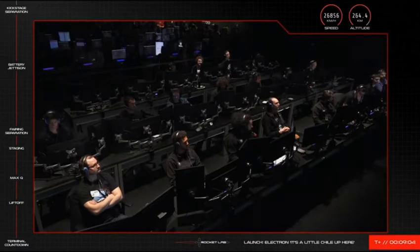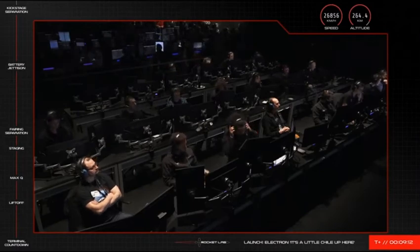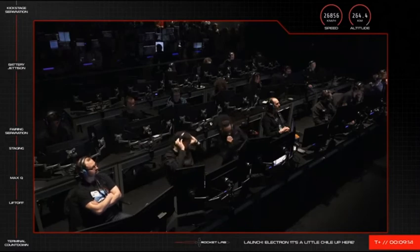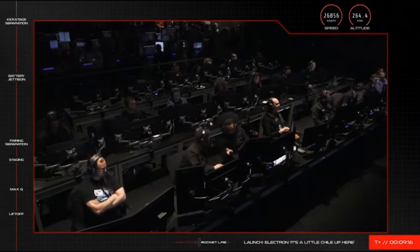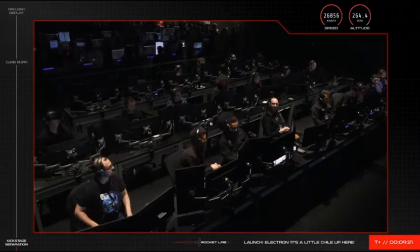And that confirms Electron's second stage engine has shut down and the kick stage and second stage have separated. So the kick stage will now enter what we call a coasting phase while it's in an elliptical orbit before its Curie engine ignites to circularize the orbit ahead of payload deployment. Now, we won't have a live view.